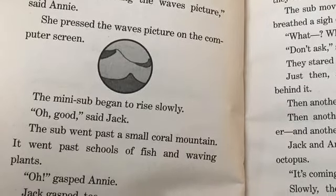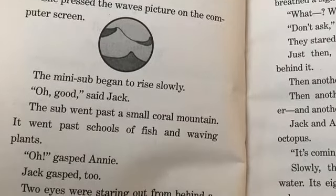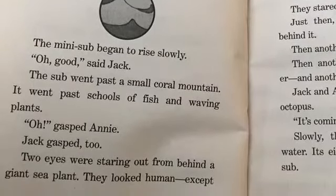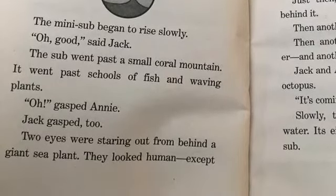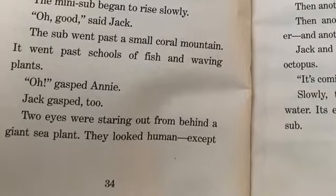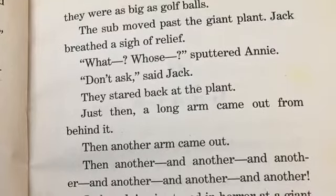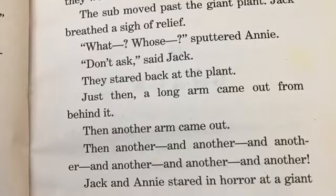The mini sub began to rise slowly. "Oh, good," said Jack. The sub went past a small coral mountain. It went past schools of fish and waving plants. "Oh!" gasped Annie. Jack gasped too. Two eyes were staring out from behind a giant sea plant. They looked human, except they were as big as golf balls. The sub moved past the giant plant. Jack breathed a sigh of relief. "What? Whose?" sputtered Annie. "Don't ask," said Jack.